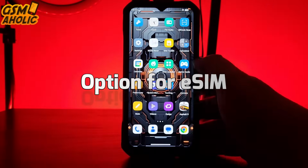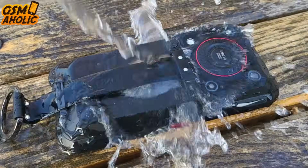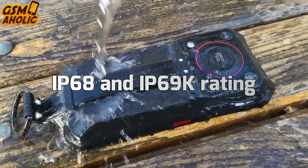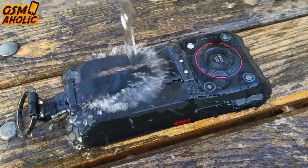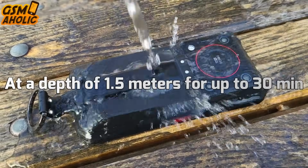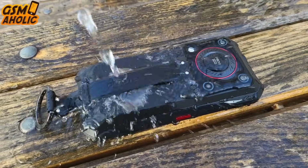option for eSIM technology. It is even necessary to mention that the WP33 Pro, with its impressive IP68 and IP69K rating, guarantees resistance to dust, water and grease, surviving submersion in water of up to 1.5 meters for up to 30 minutes. It becomes the ideal choice for various outdoor activities.